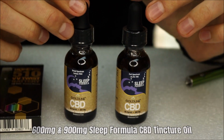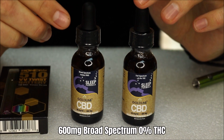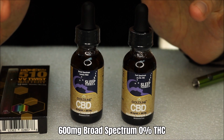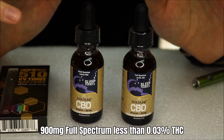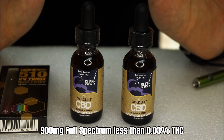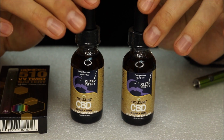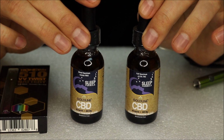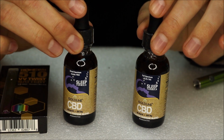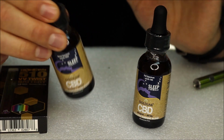Now, a lot of people ask, what's the difference between full and broad spectrum? Broad spectrum actually has 0 THC delta 9. Full spectrum will have a little bit of THC in it, delta 9. However, it will be below the legal limits within the hemp farm bill, which regulates the sale of these hemp-derived products. So let's jump in and talk first about the 600 milligram broad spectrum one.